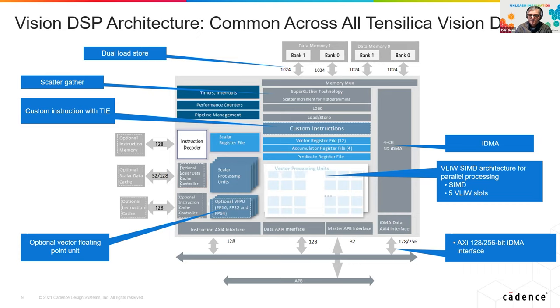So Tensilica, TIE, this is what Tensilica was founded on. So we've been doing this for over 20 years, where for all our processors and all our DSPs, our customers can use Tensilica instruction extension and expand the processor by adding their own instruction set and optional vector floating point unit. Now let me go more into our Vision Q8.